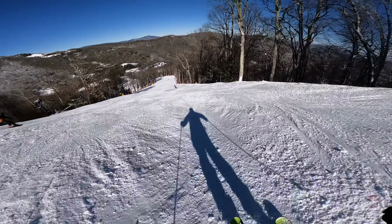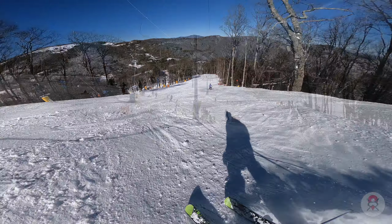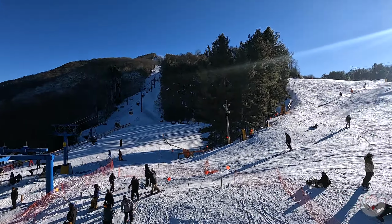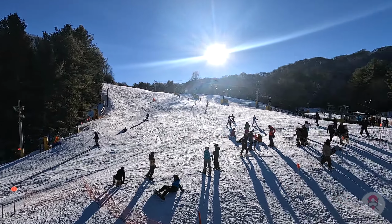Hey everyone, this is the Skiing Cartographer here, and today I'll be taking you on a full tour down the slopes of Cataloochee Ski Area in Maggie Valley, North Carolina. In this video, you'll see the top to bottom of every trail on the mountain, and at the end, I'll give you my 1 minute review of my days here.